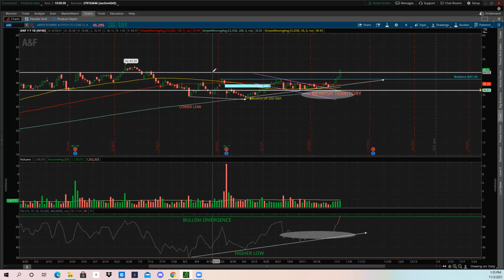These two white lines right here are ANF's daily chart trading channel, where most of the trading volume and most of the price action happens. It fell below this, made that lower low, bounced off the 200 simple moving average, and recovered. Now we're back into that trading channel, and it just broke out of it, and it's testing to see if we're going to get new all-time highs, or test the all-time high of 47.29. But yeah, back to the breakdown.